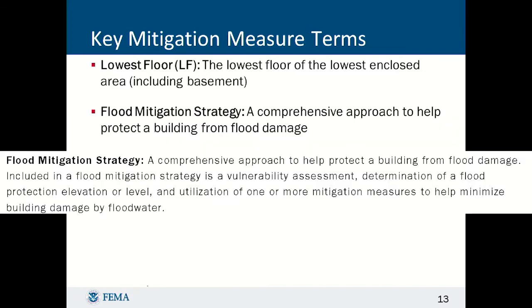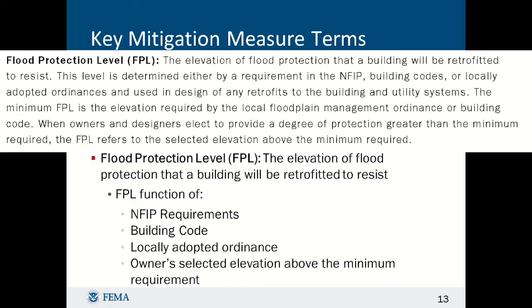A flood mitigation strategy is described as a comprehensive approach to help protect a building from flood damage. Included in a flood mitigation strategy is a vulnerability assessment, determination of a flood protection elevation or level, and utilization of one or more mitigation measures to help minimize flood damage. The flood protection level is the elevation of flood protection that a building will be retrofitted to resist. This level is determined either by requirements in the NFIP, requirements in the building code, or a locally adopted ordinance and used in design of any retrofits to building and utility systems. In addition, when owners and designers elect to provide a degree of protection greater than the minimum required, the flood protection level refers to the elevation selected above the minimum required.